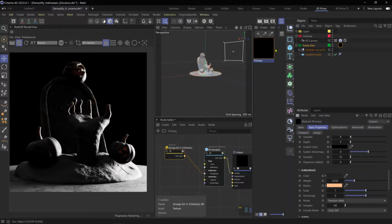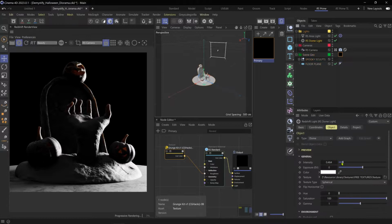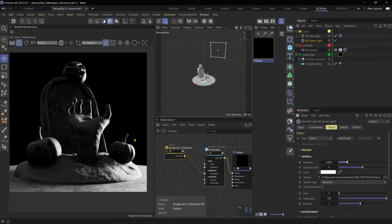So what I'm doing is I'm building just a very simple setup. I have an HDRI that's casting a little bit of ambient light. You can see that in lighting here with our dome light. I can boost this up a little bit actually, because we went super dark with the materials that we have here. And there we go.